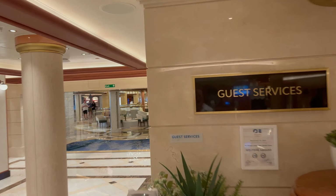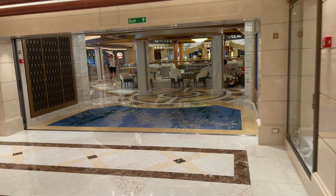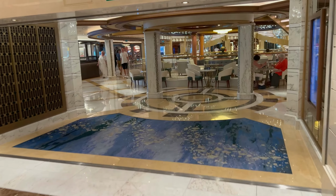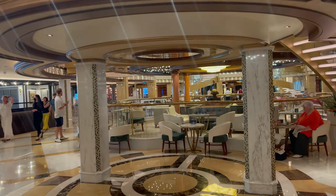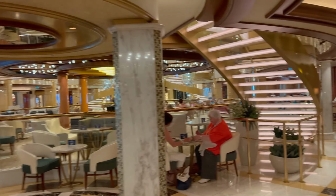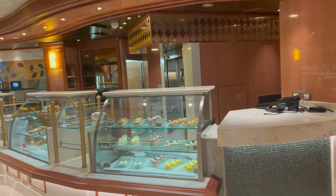Guest services on the right, usual guest services, any issues you've got down there. And there's a machine just at the other side as well, if you want to print out your running folio, you can just go and print it out. It was busy on the last night, but it looked about the same as any last night on every ship. People going down, checking the folios for the first time, then querying it.